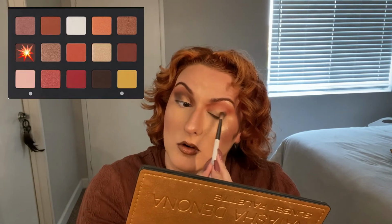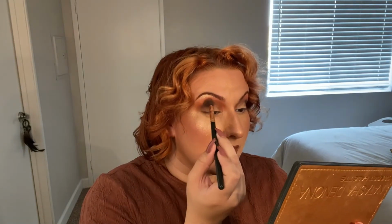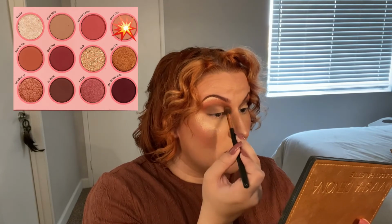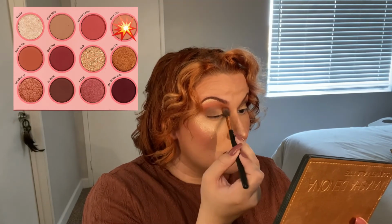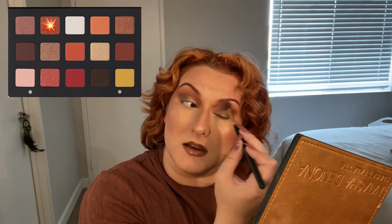Then on the Natasha Denona side, here is Volcano. Volcano is definitely a little bit more pigmented. To blend these together, I'm gonna take some of Copycat on the Colourpop side. And that is a match for Sinai on the Natasha Denona side.